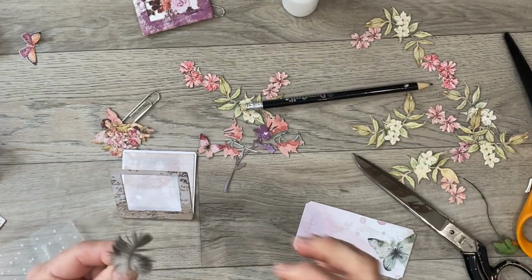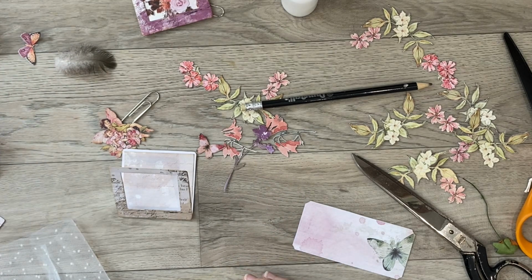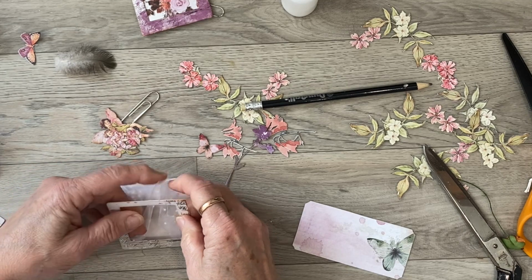Found a feather too when I was on my walk. I found a feather the other day that it was on my car. And I kept that one. It's been sitting in my car for ages, and now I've got that one that I found yesterday.